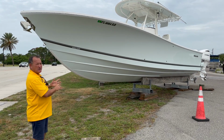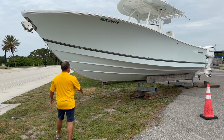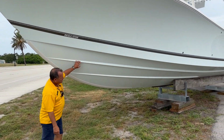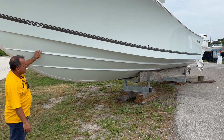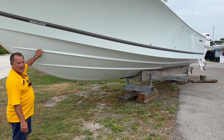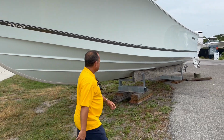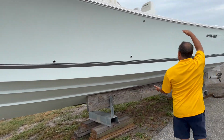Now, Regulator is known to build a high-quality boat, excellent hull design. For instance, this V right here has the huge Carolina flare, beautiful running strakes all the way down. That's performance handling. Everything is built for a dry, stable ride. Big Carolina flare. So another thing you'll notice, extremely high gunnels all the way around.